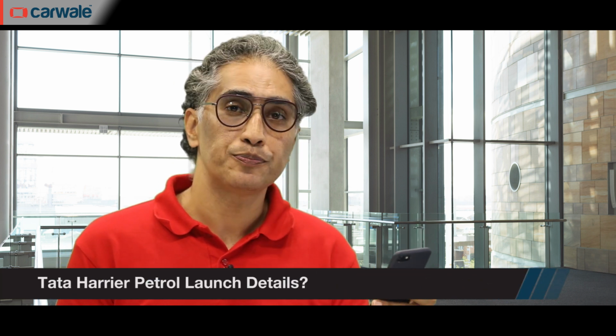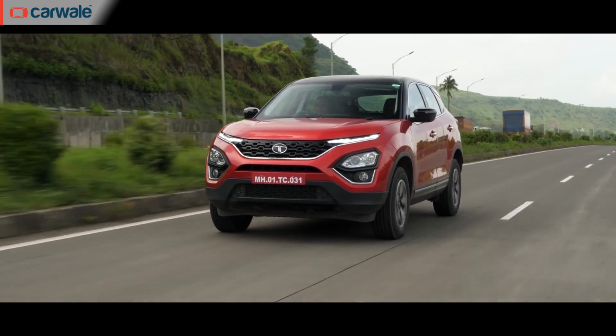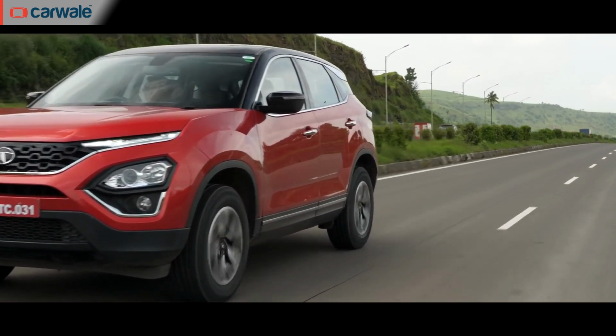Another Tata question, and this time it's from Vinay. He wants to know, when will the Tata Harrier be launched with the 1.5 litre petrol engine? So the 1.5 litre turbocharged petrol engine is very much on cards. It is an extension of the 1.2 3-cylinder turbo engine that we see on the Nexon. Tata has that engine ready. It's been running it on the Harrier, but they have not clearly said when they want to launch it.